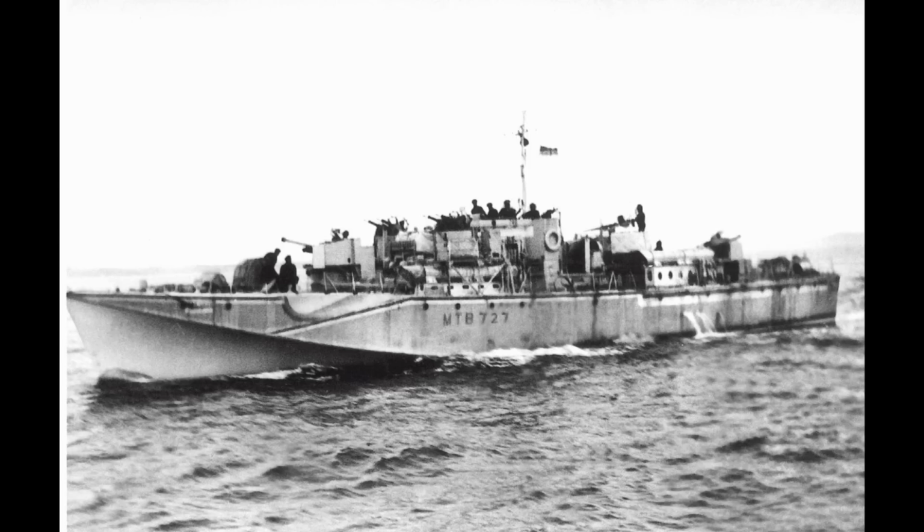On average, a German flotilla commander, if he ran into opposition from MTBs, MGBs, or PT boats, would tend to just try and run, because his objective wasn't to fight a small boat war. His objective was normally to hunt something bigger.